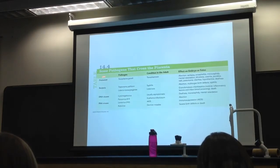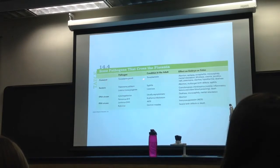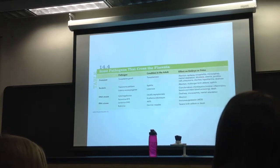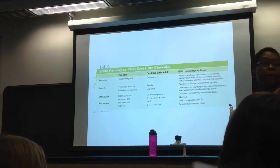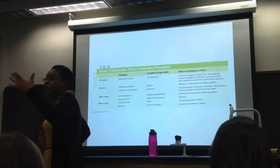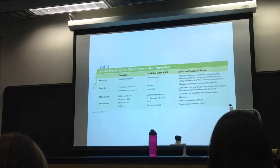Okay. This protozoan is Toxoplasma gondii. It causes toxoplasmosis. Look at what it can do to that embryo or fetus. Now, this is why it is told to pregnant women that if they have cats, for example, they should not change the kitty litter. Because this protozoan can be in cats, for example. So the cat can be the reservoir in this case. And it comes out in the cat's feces into the kitty litter.